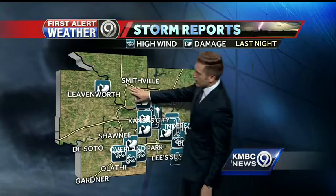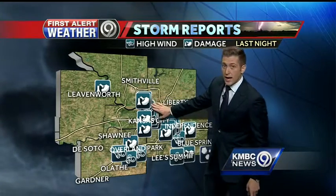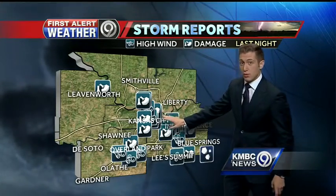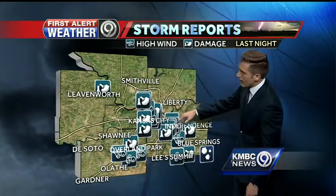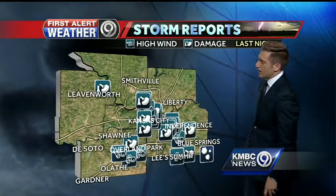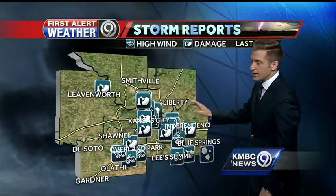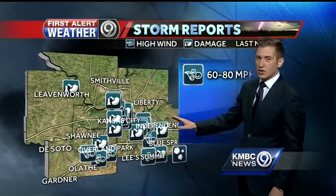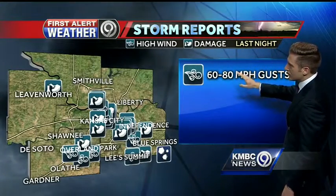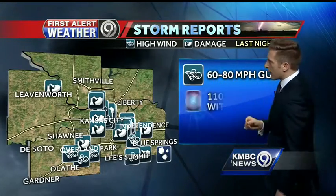As I mentioned, it started up here in Leavenworth, came across the airport, Zona Rosa, Riverside. That's where we had the measured 80 mile per hour wind gusts across the Northland, Gladstone, through downtown Kansas City, east sides of the metro into Independence, down toward Blue Springs, Raytown, and Lee's Summit, and also back on the southwest edge towards Overland Park. There were dozens of reports of high wind and tree damage, and a lot of tree damage. Again, measured wind gusts, 60 to 80 miles per hour. That 80 mile per hour mark is like an EF0 tornado.